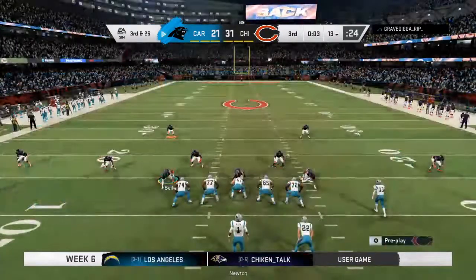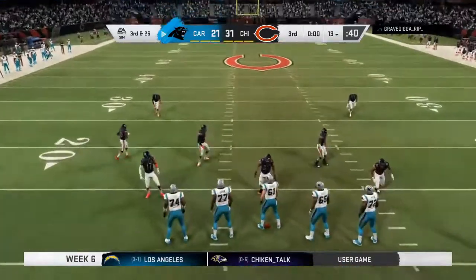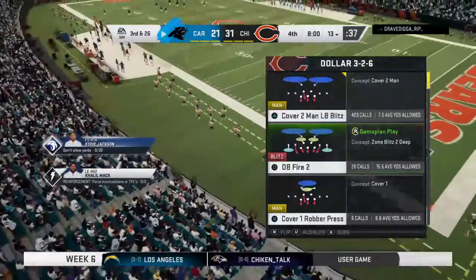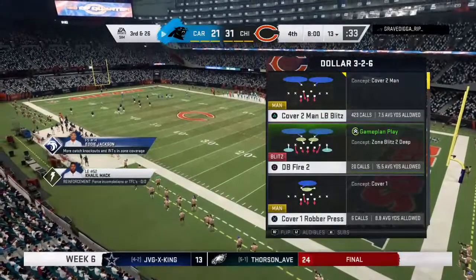Try to get one more in here before the quarter breaks. That's the end of the third quarter of play, with the score Bears 31, Panthers 21.